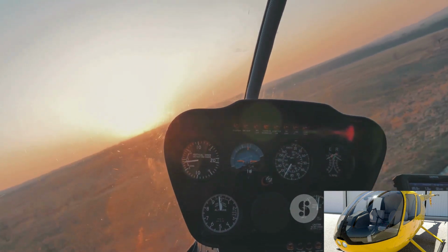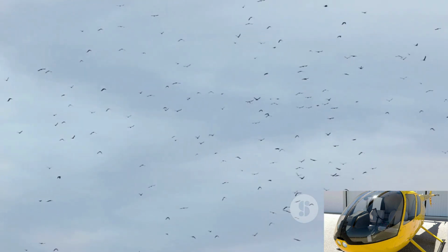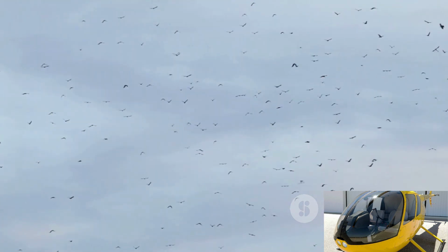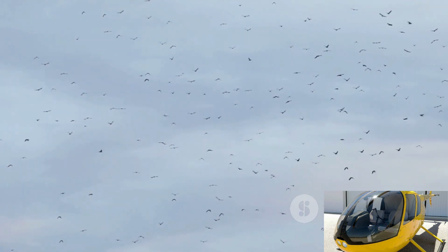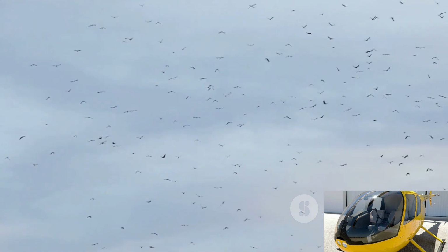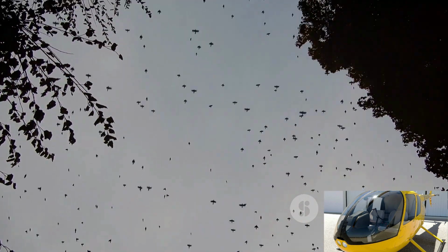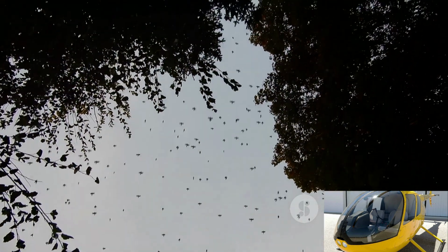The sky, a vast expanse of azure beauty, is not just a playground for our aircraft. It's also home to countless avian species, each going about their daily routines, oblivious to the roaring machines that share their airspace. And sometimes our paths cross in the most unfortunate way, through bird strikes.